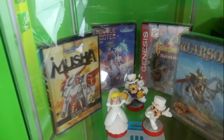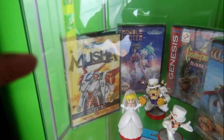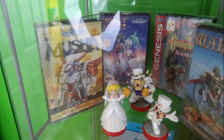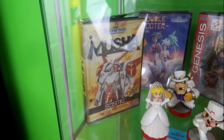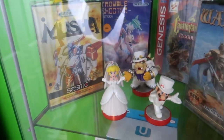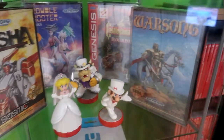Moving down, you see some of my collectible Genesis games. Musha. Musha is one of the best shoot 'em up games ever made. It is a highly collectible item. I always make sure that that is in a case and protected, along with Troubleshooter, Castlevania Bloodlines, and Warsong.